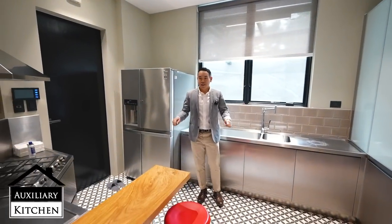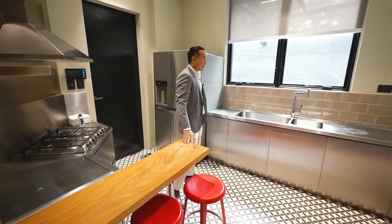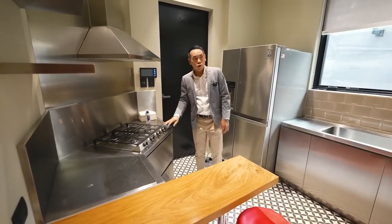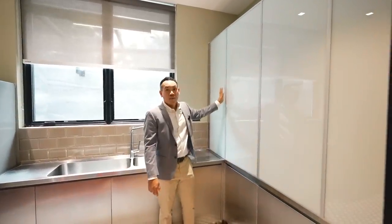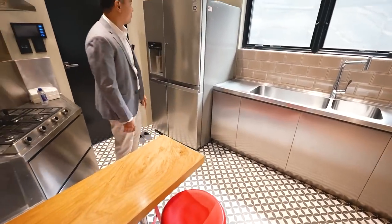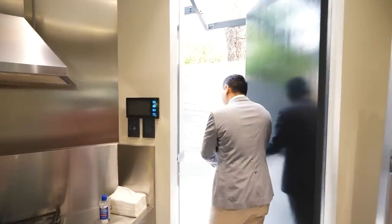So the first thing that I notice here is your staff has this cute countertop space here, and then you have stainless steel all around. So this is a heavy duty auxiliary service kitchen. It already comes with a range hood, cooktop as well, and this cool pantry space. They made sure that the design is still very elegant up to this area with the cool contrast for the tiled flooring. And of course, you have another refrigerator here. And of course, you have a communication system as well.